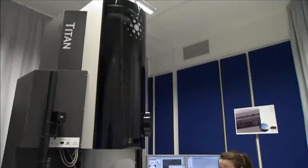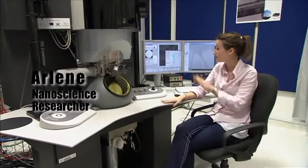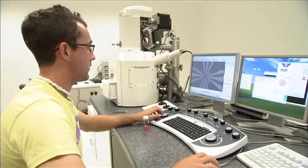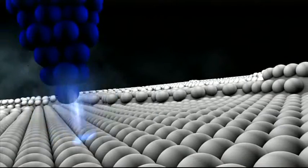So the TEM, the transmission electron microscope, is a very vital part of my research and being able to look at these monolithic layers of atoms. Whenever you're trying to look at something that's smaller than the wavelength of light, well then you're going to have to use new techniques such as electron microscopy, which uses electrons to probe the surface of materials.